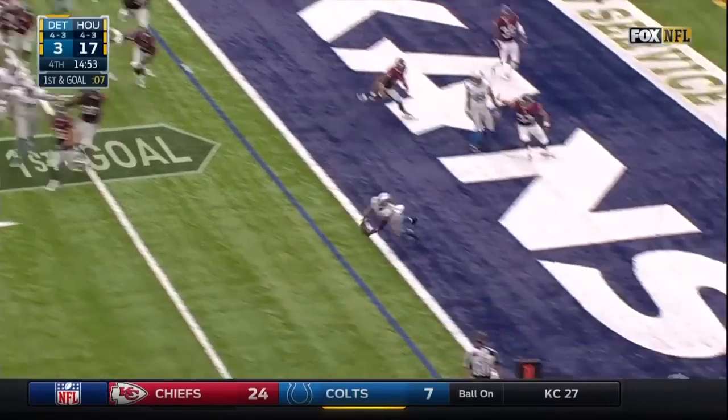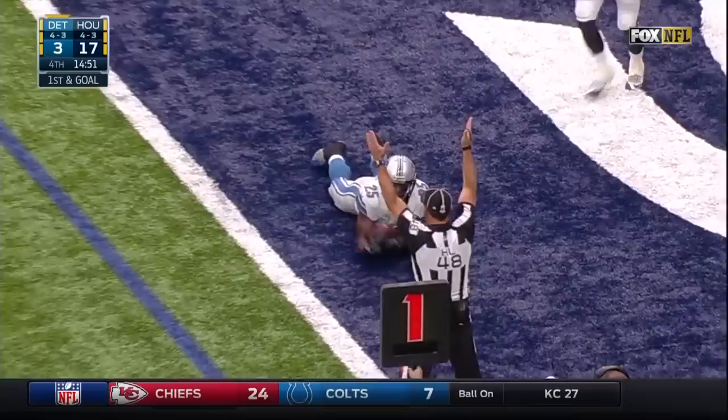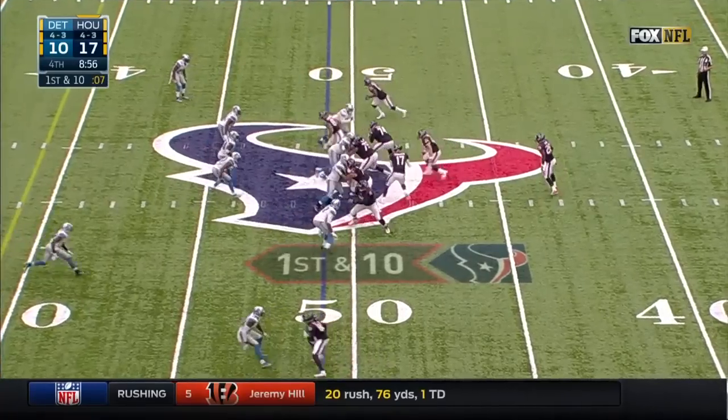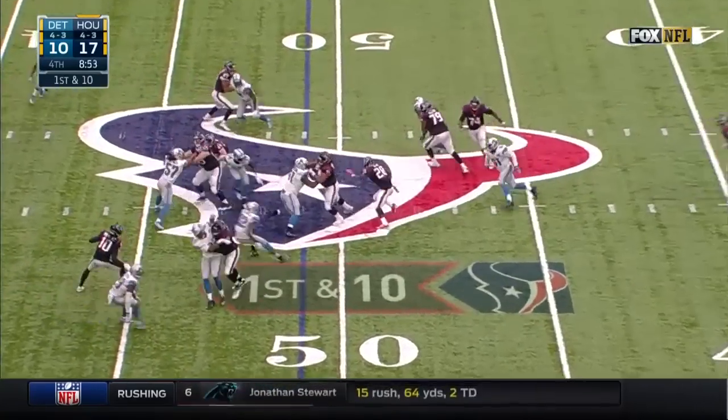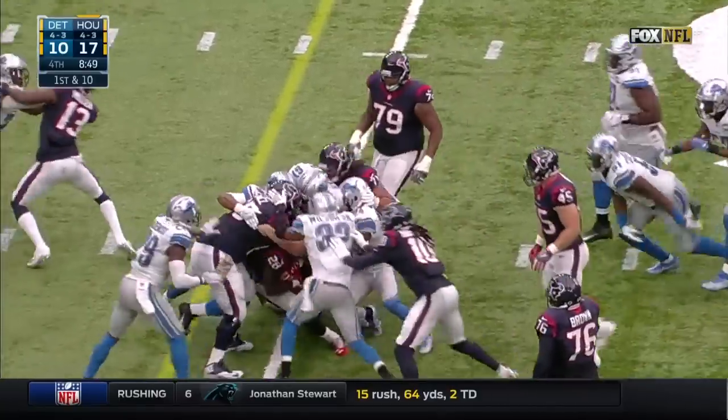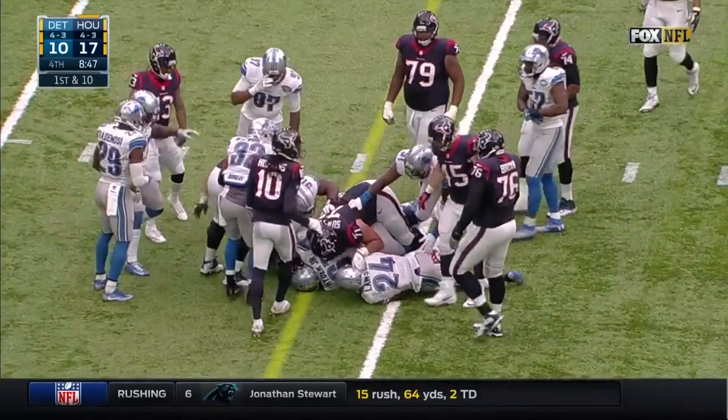Stafford rolling, throwing, open, and caught. Theo Riddick, touchdown Lions. At the 49 of Detroit. Blue will get inside the 41 and all the way down inside the 40.